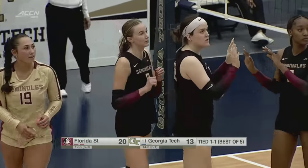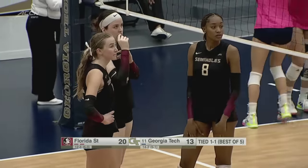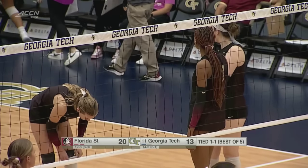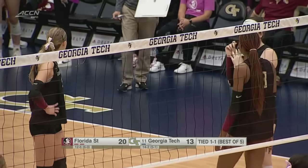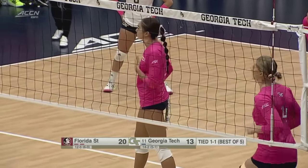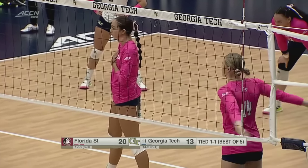You can tell that the size and athleticism from Florida State is wearing Georgia Tech down in the third. How was Georgia Tech able to negotiate that in the second? What have they gotten away from here in the third, Keelan? For Georgia Tech, you just have to have somebody step up and want to win the match for you because you see the communications dropped off. You have to look at your pin attackers. You're like, you can do it, so who's going to step up and really decide to take over?